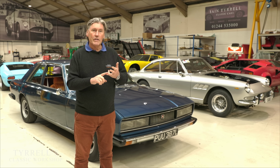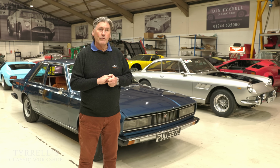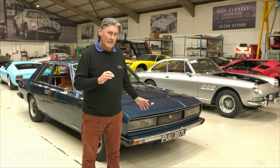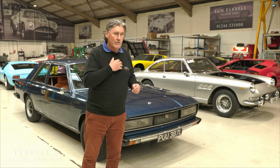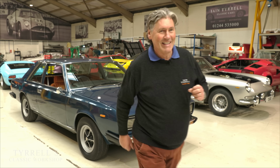Rolls-Royce, Jaguar V12, apart from the early XJSs, you couldn't get a manual gearbox. But it's the price that is the really shocking thing. Before we move on to the technical bit, I must share this. I'm just going to pick up a motor show review here, and let's have a look at the prices.